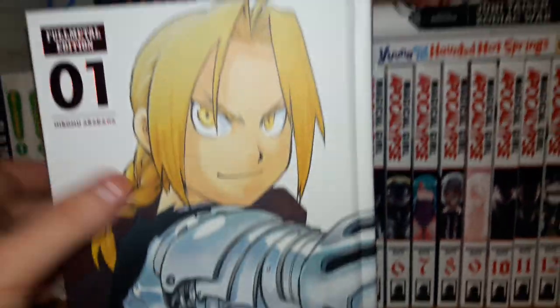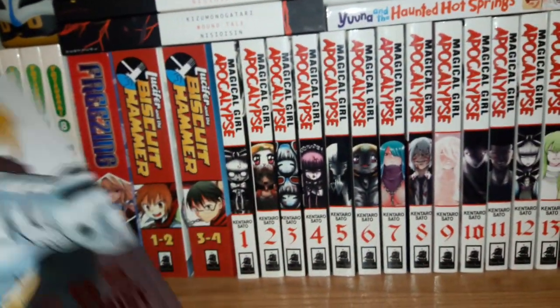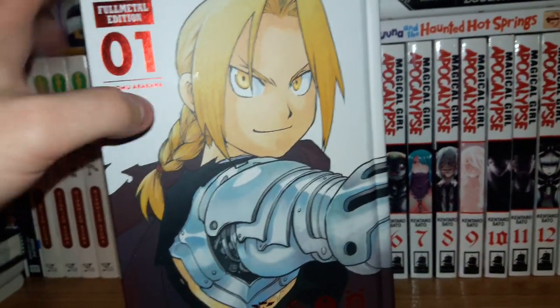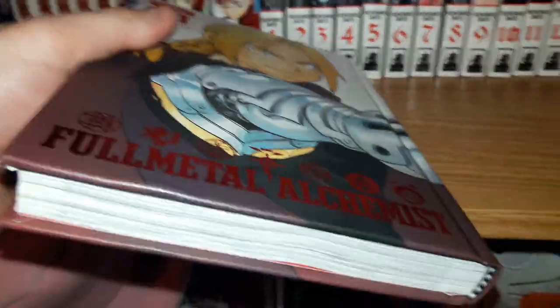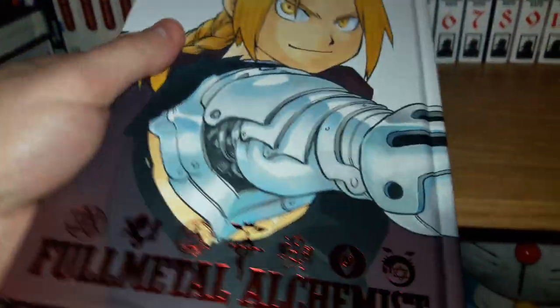So with that out of the way, I really don't know where I'm going with this. I'm just winging it. Let's talk about the volume itself. So, like I mentioned, it's a hardback. You got shiny stuff for the lettering.